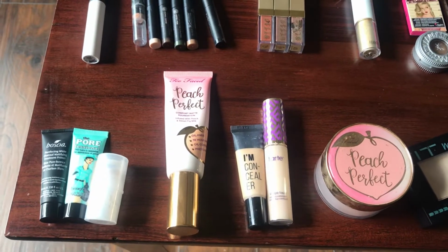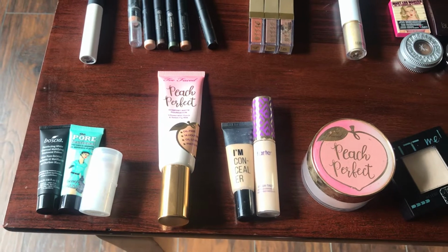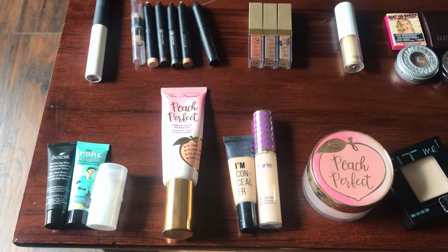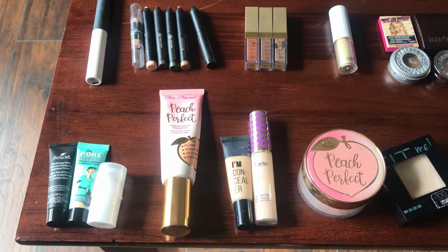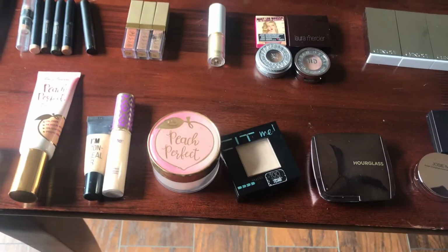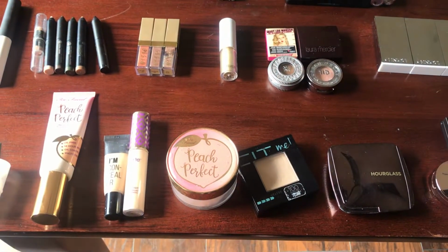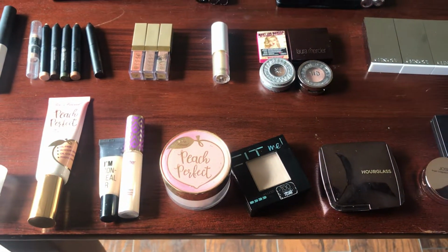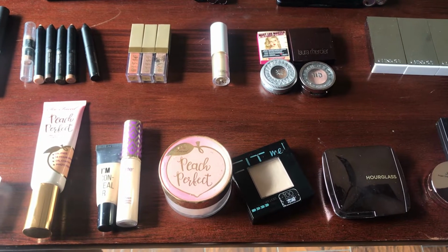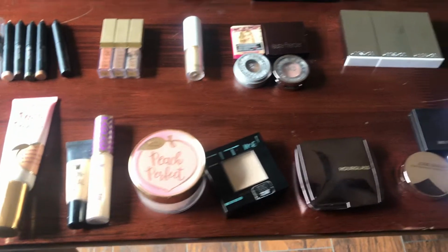Next category is concealer. Currently for concealers, I have 2. And last year I had 3. So another category with a decrease. So off to a good start. Next are my powders. Currently for powders, I have 2. I have a loose powder and a pressed powder, and last year at this time I had 2 as well. So this category hasn't had a change.